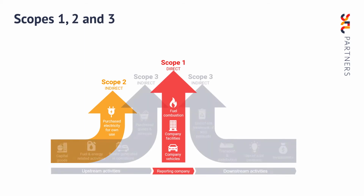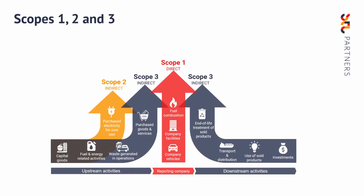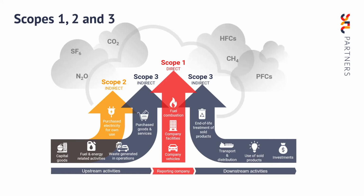And the other area that can be reported against is what's called scope 3, and that's the upstream goods and services that are purchased and the embedded carbon within them, but it's also the end of life, and therefore the carbon emissions arising from having to clean up and recycle and deliver the products after they've left your site. And all of these are generating greenhouse gases, and they are being reported against under scope 1, 2, and 3.